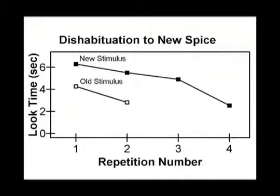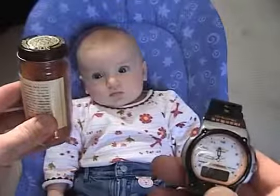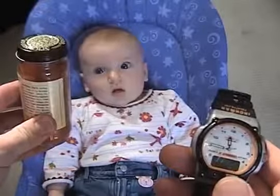Babies and adults are not so different in this respect. New things attract our attention and hold it for a while, but usually not forever. For all humans, regardless of age, it seems that variety is the spice of life.